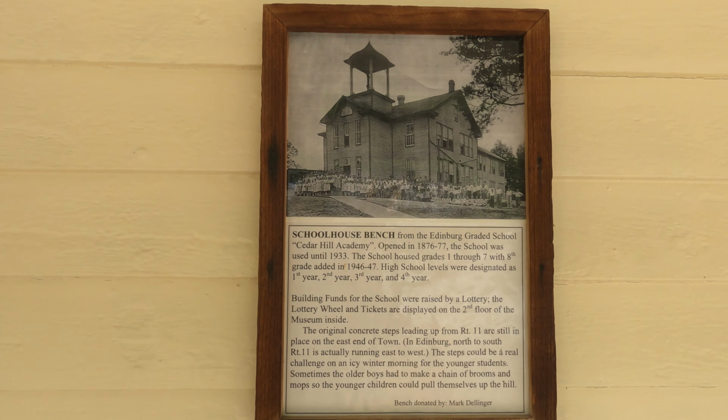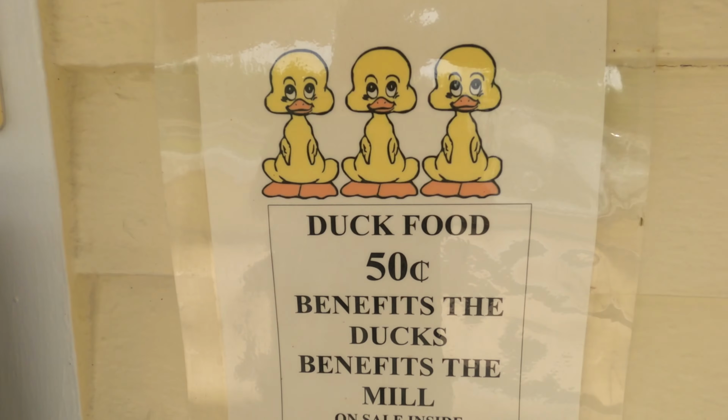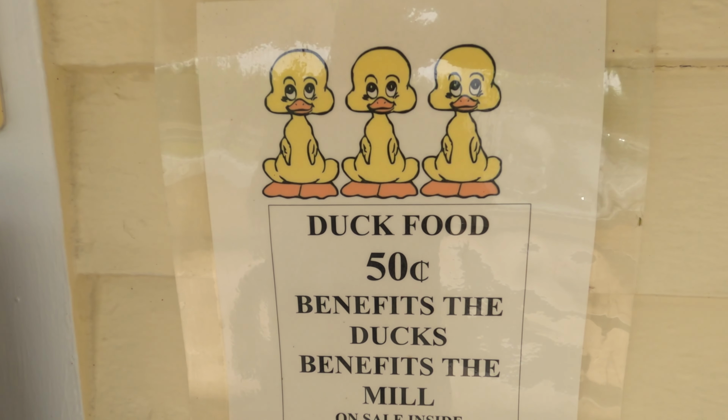The mill houses its own history, plus Edinburg's past, items from the Civil War, and the ensuing evolution of technology and society.